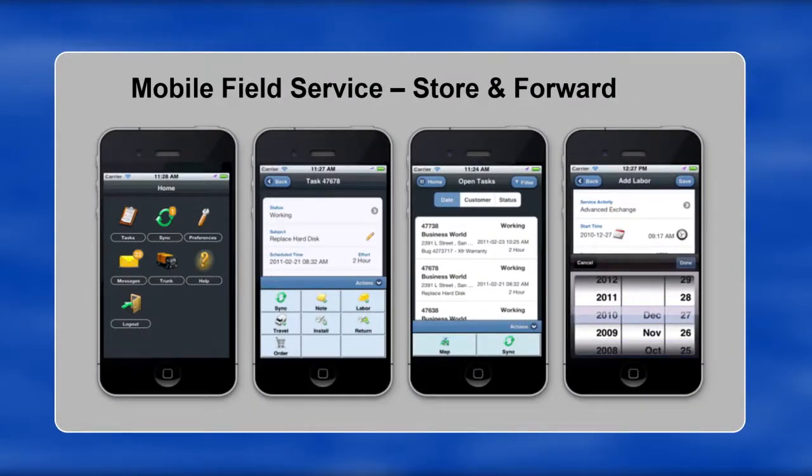Today, we have in the market Mobile Field Service. It's a disconnected store and forward application targeted at field service technicians. Runs on both Apple iOS as well as Google Android. And again, it's a store and forward application such that the technicians can work offline and periodically synchronize with the enterprise application. Okay, so that's available today.